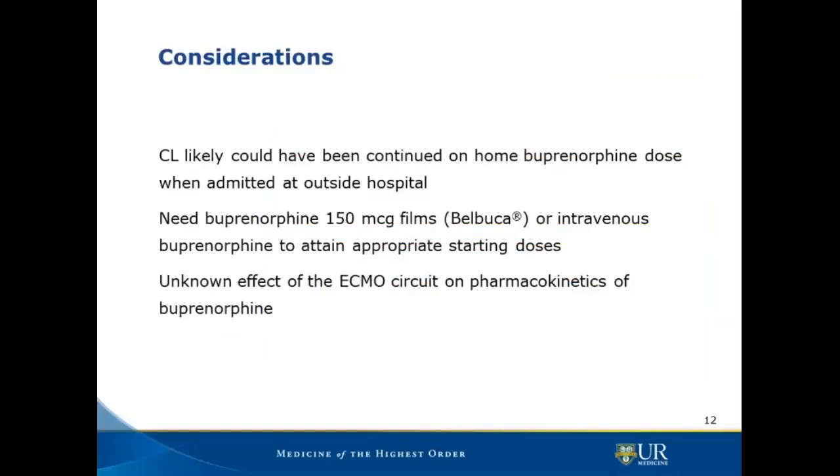I think a lot of these have already been mentioned. Ideally and optimally, she probably could have continued on her home buprenorphine dose, or at least some sort of buprenorphine product, and we could have medicated over that, but sometimes there are issues surrounding that. You do need the smaller amount of buprenorphine, either through intravenous buprenorphine or the buccal films. And again, as I mentioned earlier, there is an unknown effect of the ECMO circuit on the pharmacokinetics of buprenorphine.